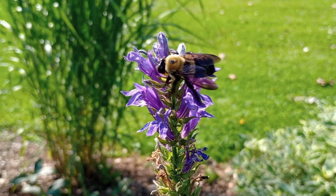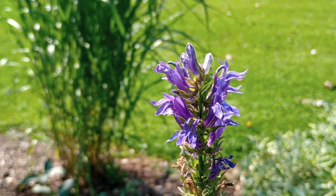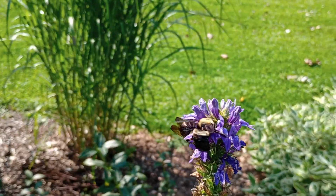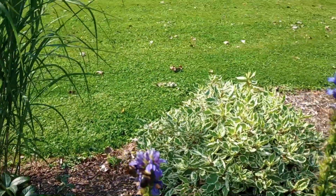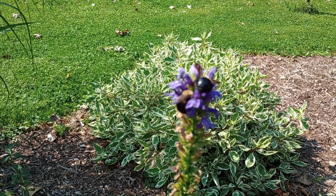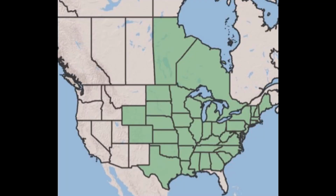The beautiful blue flowers last 4 to 6 weeks from late summer and into autumn, and the flowers attract native bees, hummingbirds, and butterflies. Deers and other herbivores generally avoid eating this plant. It's native to Manitoba and Ontario, and south from Maine to Georgia, and North Dakota to Texas.